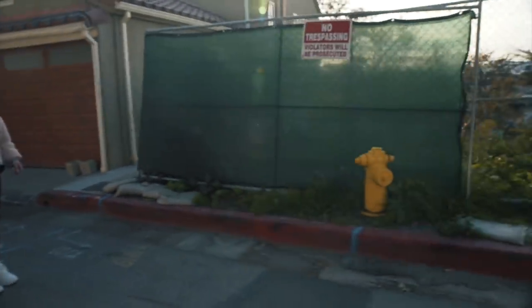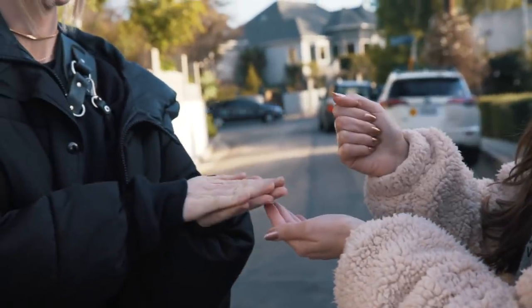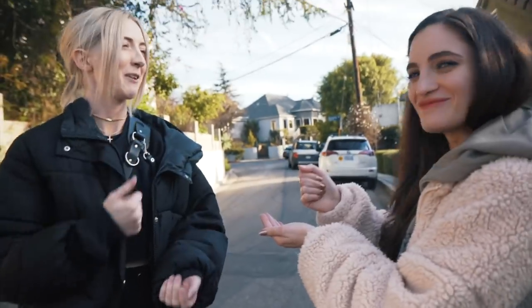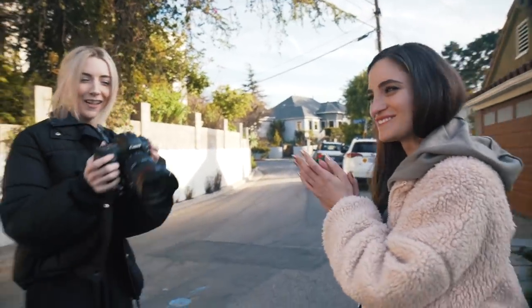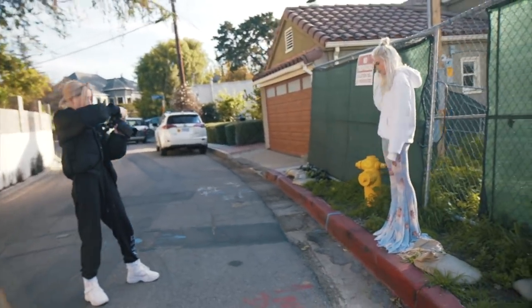Ta-da. I'm having deja vu. Rock, paper, scissors. So wait, does that mean I go first? Yeah. Okay. Alright, let's do it. So let's see what we got here with the light coming through.